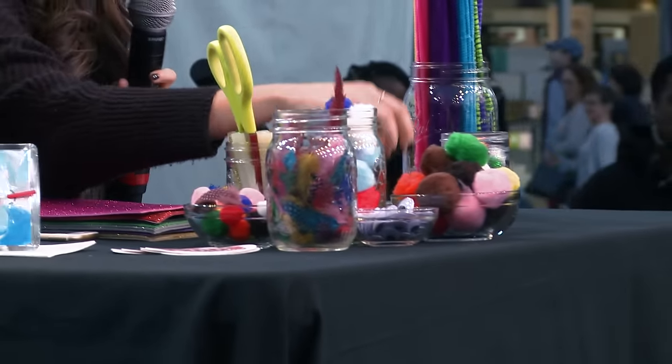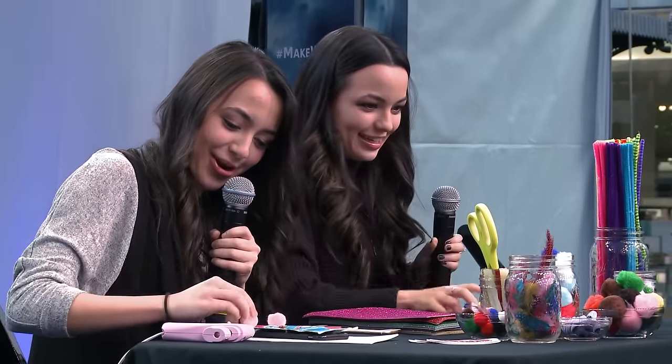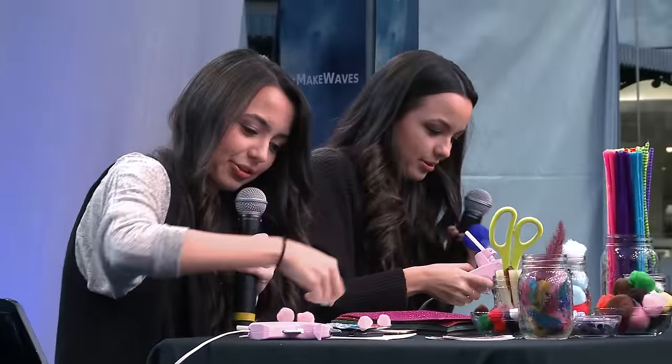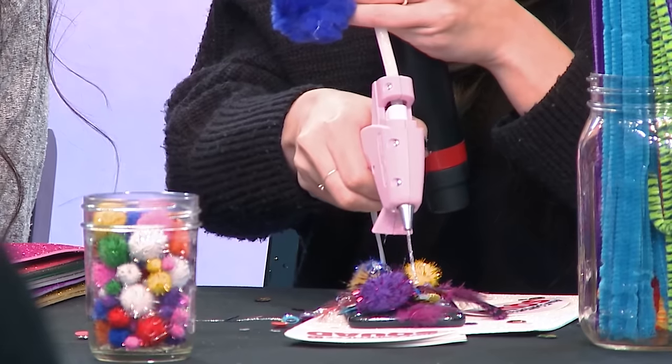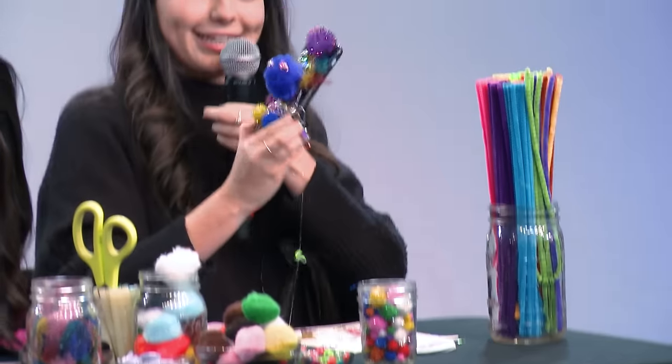Okay. How much time do we have? But we are saving the world, right? Saving the world. Glitter where? Hey, look at this. This is how it looks so far. Look, I made like a little fluffy thing. Mine's fancy. Oh no! Mine looks. Yours looks like.